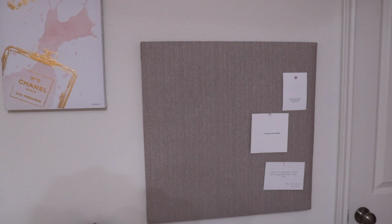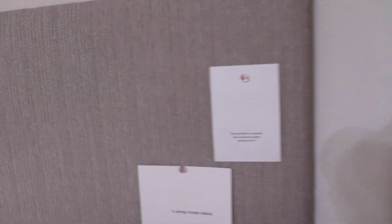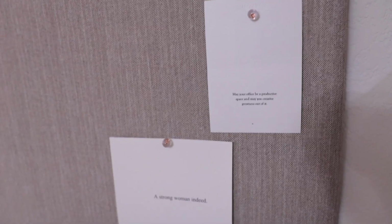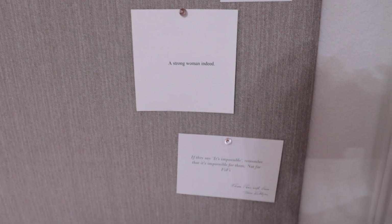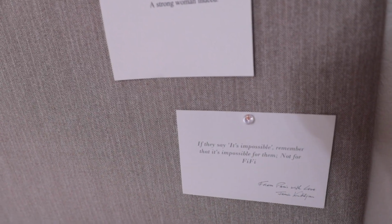Here is this beautiful memo board that I got from IKEA. I love that it is cloth and it's not the regular cork board, which is where I put all my gift messages with purchases that have all those positive messages. I put them here and I read them whenever I'm having a bad day and they make me feel better. I still have a couple more to put up here to make it look a little bit more full.